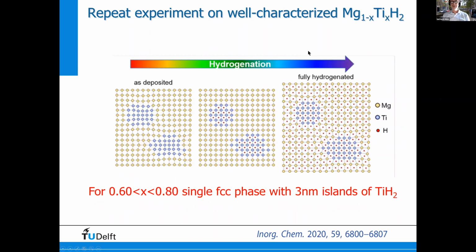Now, these were all very complex samples, and that is the reason that we went to a simpler sample, and that is a binary metal hydride, magnesium titanium hydride. The magnesium titanium hydride, we have also been looking at that for a long, long time. And we had indications that indeed we have here a sample where we have islands of titanium in magnesium. So the blue is the titanium and the yellow is the magnesium.